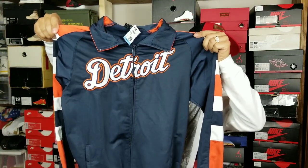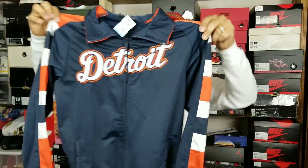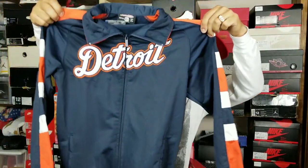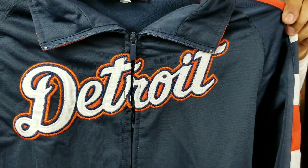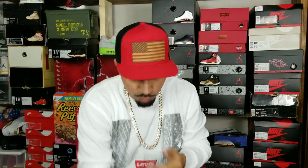But my wife liked this right here because she is from Michigan. Does have the colors going along the side. It is, what was that? Stitches brand. So not the craziest brand, but still dope. Has it all embroidered. As you can see, Detroit. She liked that and it fit her good, so she went ahead and scooped that.